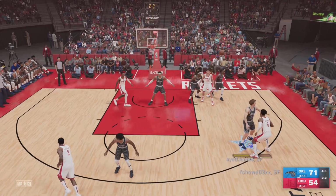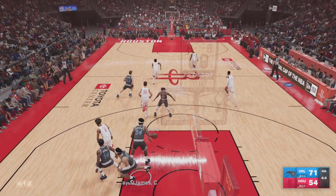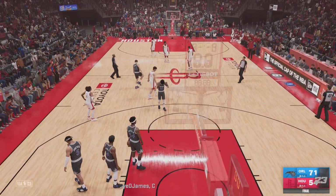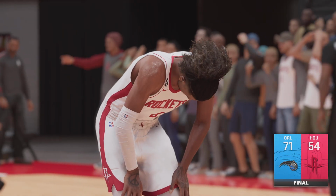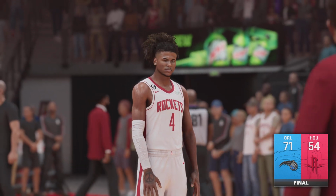Martin outside to the middle. Wagner with a steal. So no problem for Orlando as they get the win. To walk into enemy territory and deliver a performance like that, that says a lot about this squad. They really came in looking confident and didn't let anything shake them.